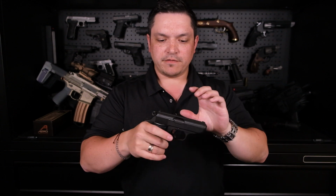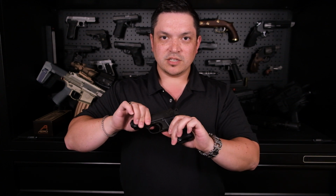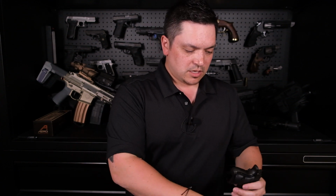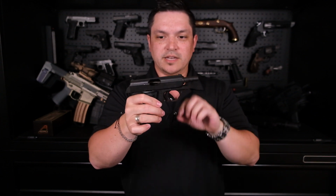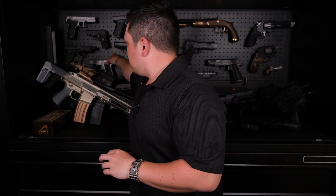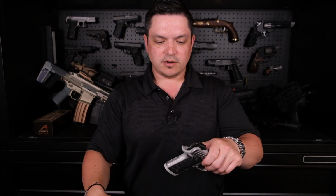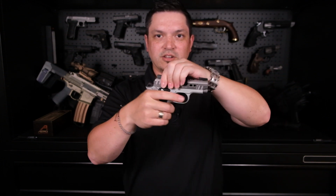So if you have no round in the chamber, no magazine in, it's going to put the slide back into battery like normal. If you wanted to lock back the slide like this, you can't until you put the magazine in. You have to put the mag in. Now you can lock back the slide. Then you drop the magazine out. So it's not like most handguns where you take the magazine out, okay, just like it did on here. Slide goes back into battery.